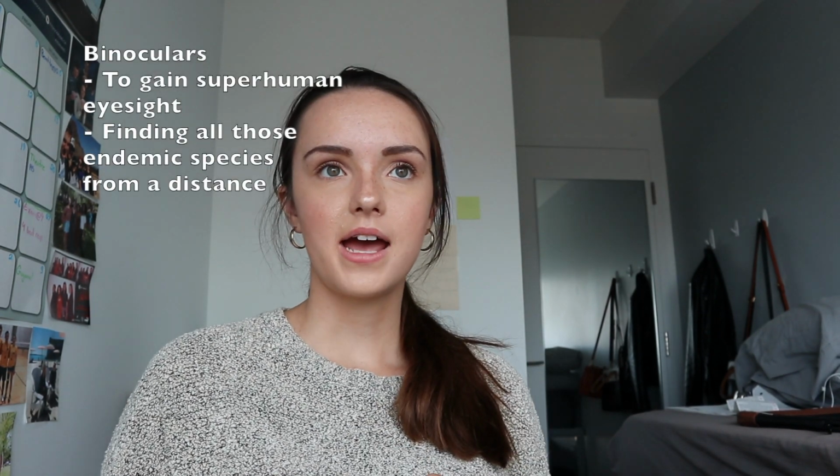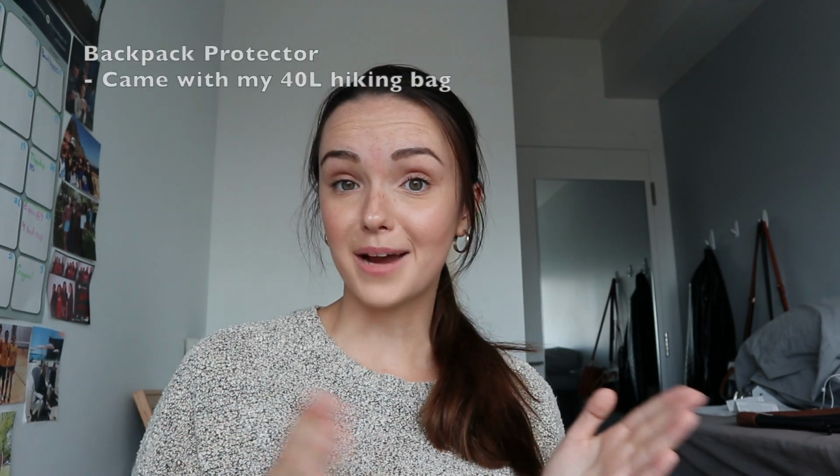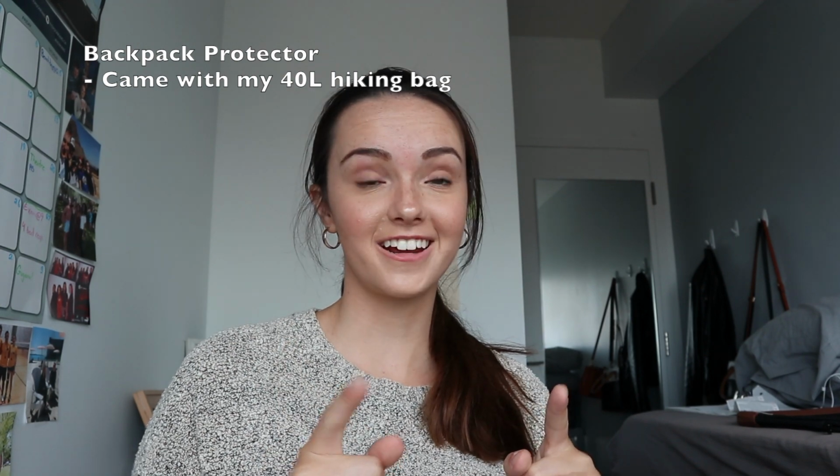Binoculars. I have binoculars that my Nana gave me when I was younger, so if I can find those and make sure that they work, I'll take that. Otherwise, my stepdad has some that I'm gonna borrow. And lastly, a backpack protector. That's difficult to say. Basically something that just goes over your backpack for when it rains. The travel bag that I got actually has one of those included, so I didn't need to worry about that.